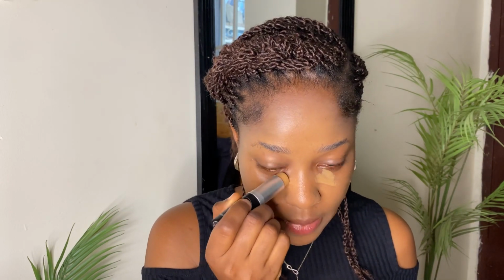I just like how that blends. Okay. For concealer, I'm gonna go in with MAC Studio. Just gonna use this. This is not lighter than me per se. I just like to use it to cover my dark circles a little bit before I go in with a lighter shade.